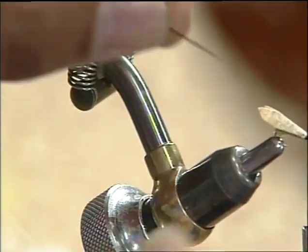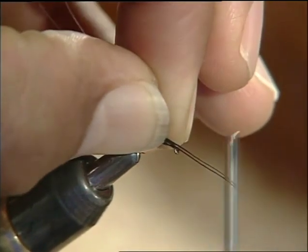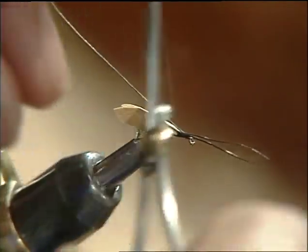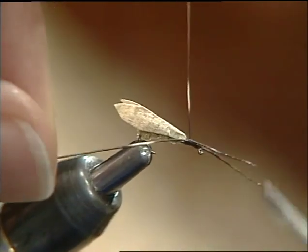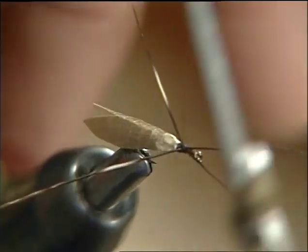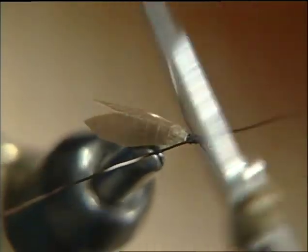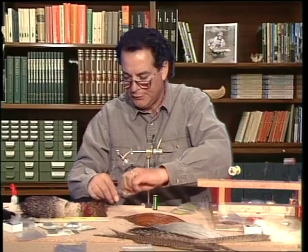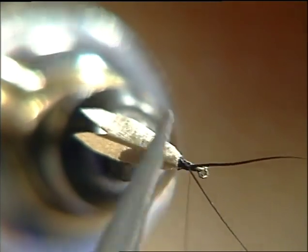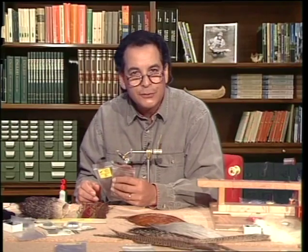we'll measure them. The same length of the fly will stay. This is the balancing point for the fly. This peccary will cause the fly to ride in balance at all times. It's not just the aesthetic looks of it, but also the riding on the water. Once we have the fibers in place, we'll use our scissors to cut the material we no longer need. Just like that.